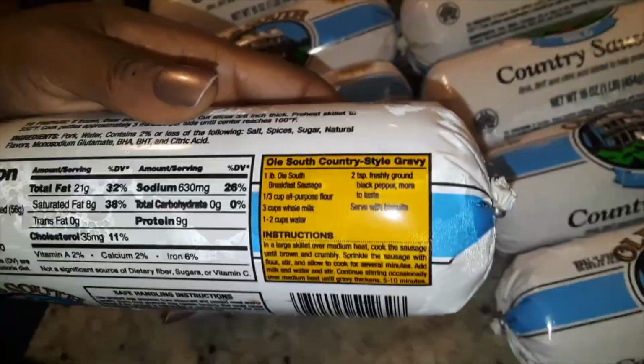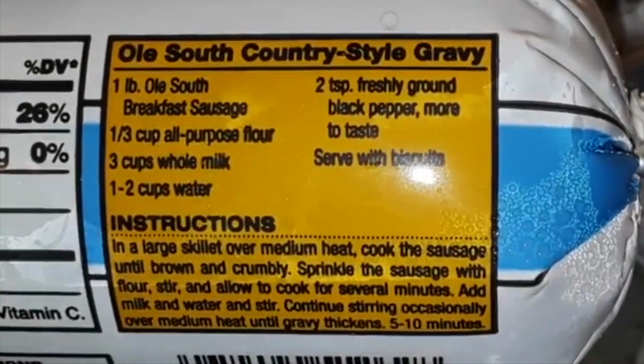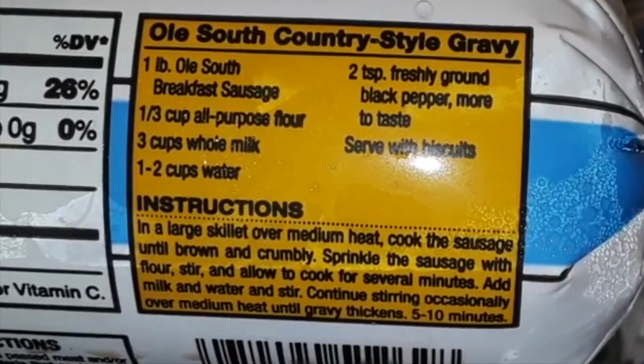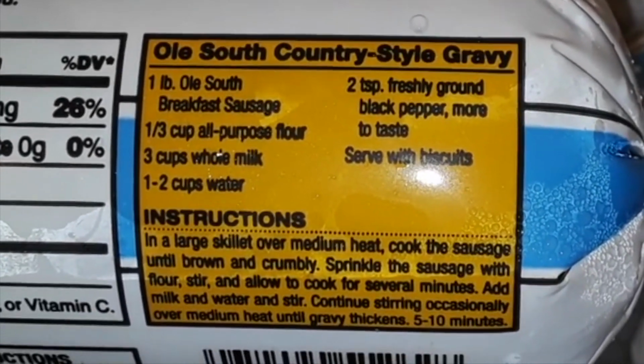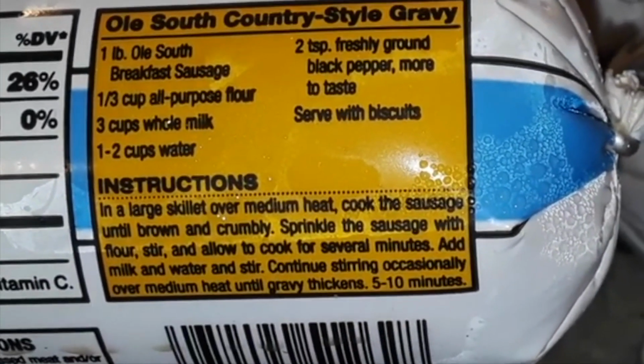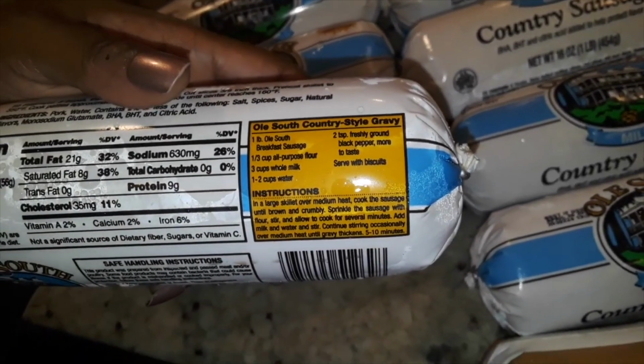So let me, hold on. Okay, I'm gonna try to center it so you guys can read it. Let me know if this is how you make your gravy. Breakfast sausage, flour, whole milk, water, black pepper, and just put it over biscuits.